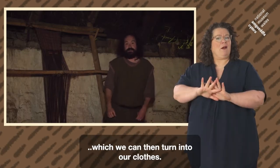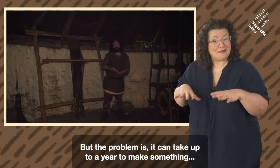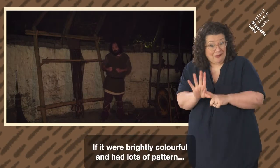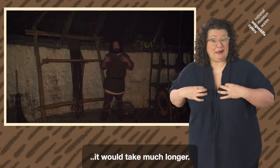And the problem is, it can take up to a year to make something similar to this tunic. If it was brightly colourful and had lots of pattern, it would take much longer.